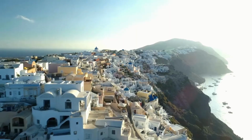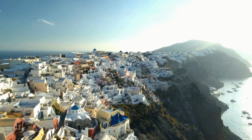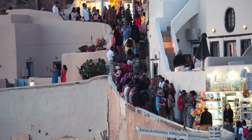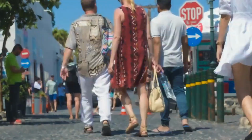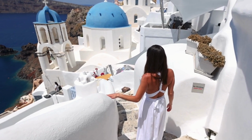Let's get started. Santorini is famous for its whitewashed buildings, stunning sunsets, and dramatic cliffs. But it's also packed with tourists, especially in peak season. So, how do you see the best of Santorini without wasting time or getting stuck in crowds? Here's the perfect itinerary to maximize your day, from arrival to sunset.